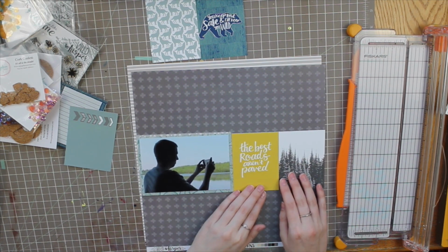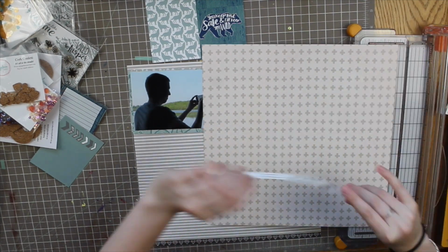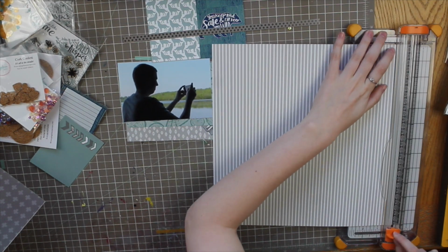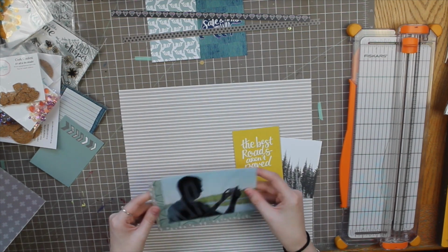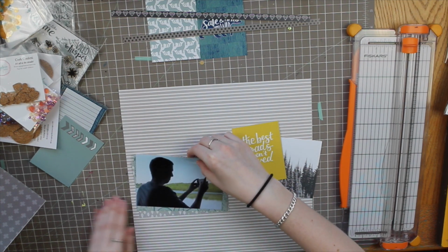We went to a local place called the Beaver Lake Nature Center, and I took a photo of him taking a panorama of the lake, which I thought was really fun. And my title for this layout is actually one of the cards which says the best roads aren't paved, which is just a super cute saying. And there are no paved roads at this park, so that's really fun.